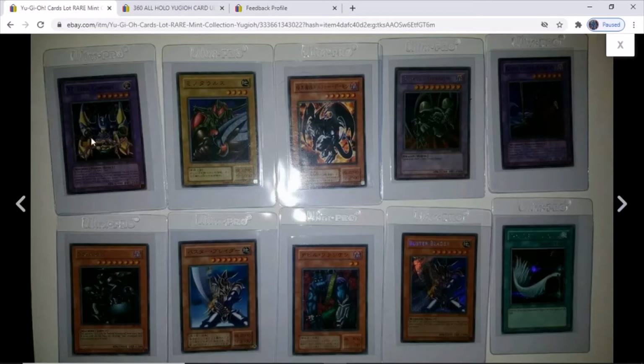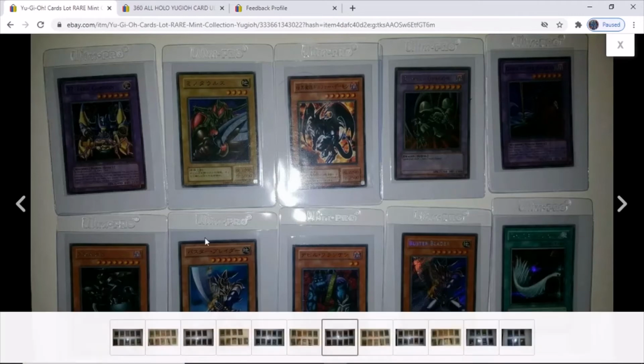That's hard to tell. I can't tell, that might be real. That Black Skull Dragon might actually be real. It's hard to tell because it's unlimited. It's probably real. That Flare Knight, it's hard to tell from that picture. It's way too dark. The Metal Zoa, that's probably real.